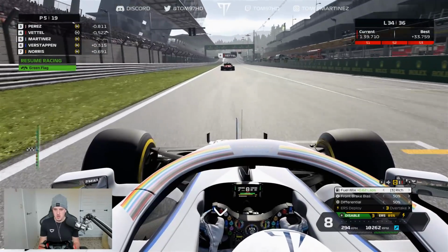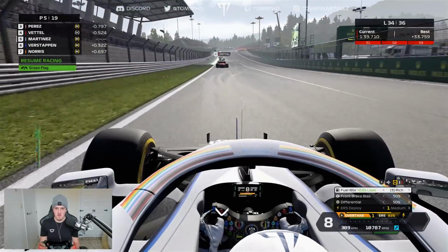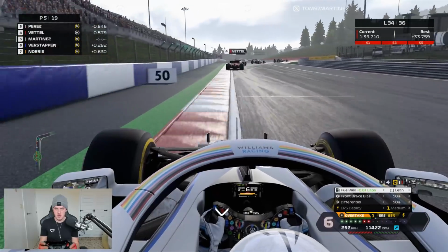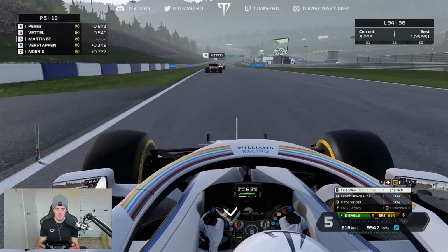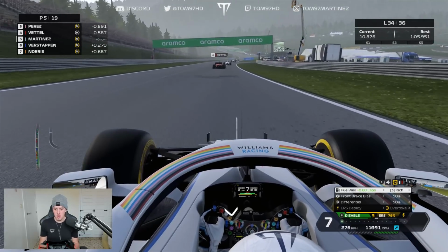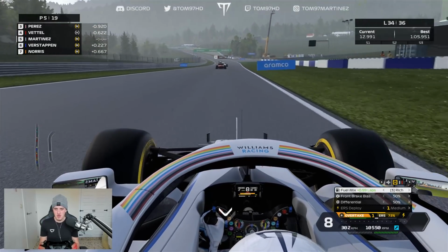Green flag. The podium is there, but I'm not super confident we're going to have the pace. These restarts don't tend to favour me that much, especially with my current tyre wear. I've got a bit more than everybody else because this car goes through tyres a lot, so it's going to be tricky, but I'll try and do my best.